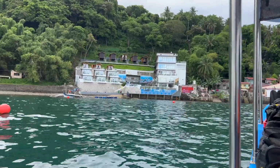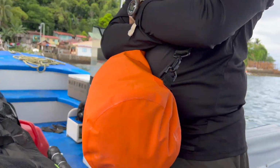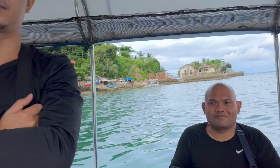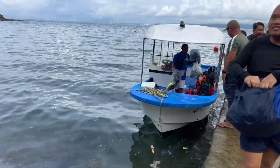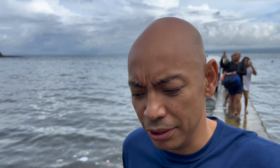Good enough. So apparently this is the actual resort. We took the boat from the parking area because they don't have parking. But hey, this is the dive group today. Hello. And he's in charge. All right, so this is Starboard, the actual one. We took this boat in from the parking area, and we're coming down here because some of our dive buddies need gear. Not everybody has gear, especially here, and we're gonna grab whatever it is that we need. But we are coming down here. Everybody needs tanks and weights.